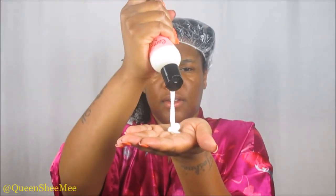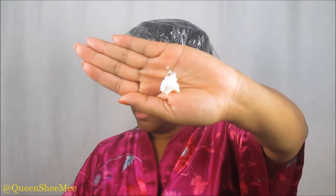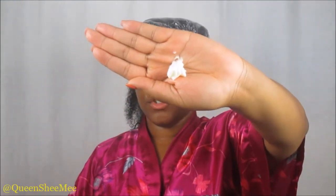And yeah, I can tell this is going to be very thick. So let me go ahead and squeeze this out. Oh yes, that's going to be like butter into my hair. So this is what it looks like. Again, this is the Camille Rose Naturals Curl Love Moisture Milk. And I'm simply going to apply that on this section here.